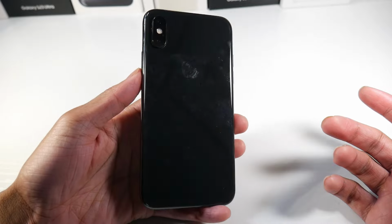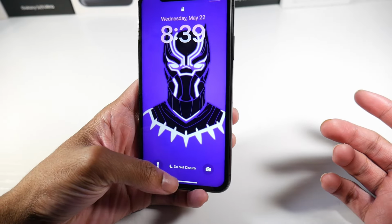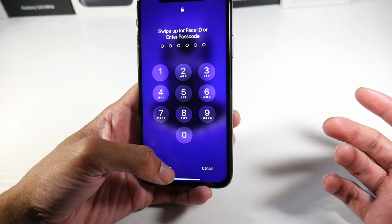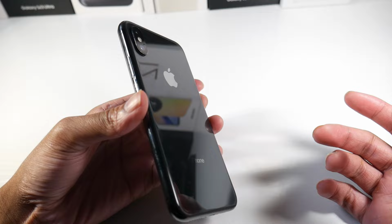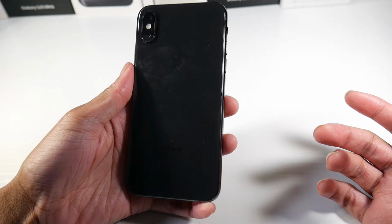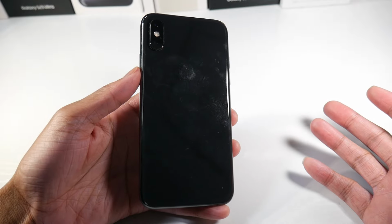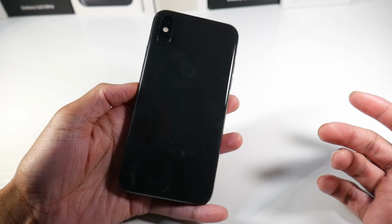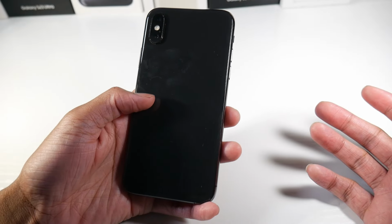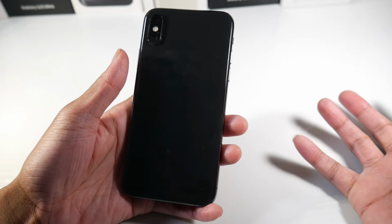Overall, the XS is surprisingly still a somewhat decent phone, but I wouldn't necessarily buy this phone if you are in the US. You could just get the 11 or the 12 if you really want a cheaper iPhone. But if you're overseas, it's a pretty decent phone. I thought it did really well with gaming, and the pictures were okay. It's just an okay buy. It's not a terrible buy.